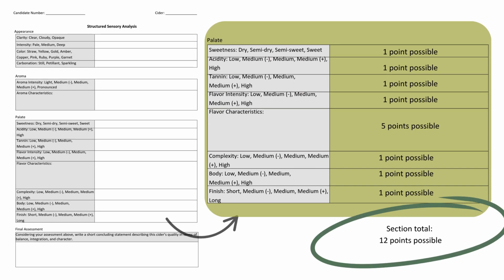The palate section of the exam requires a candidate to identify the sweetness, acidity, tannin, flavor intensity, flavor characteristics, complexity, body, and finish of a cider. The first 3 elements, sweetness, acidity, and tannin, are the basic structural components of any cider or perry, and the candidate will be asked to correctly identify the levels of all 3 elements. Please note that candidates must choose only one answer for any category outside of being asked to list aroma or flavor characteristics. Choosing more than one answer will result in a forfeiture of any possible points.